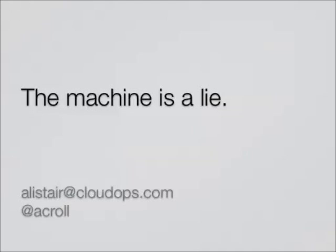I think enterprise IT is a little obsessed with the idea of a machine. I think our successors are going to look at this obsession and see it as quaint and anachronistic. Here's why.